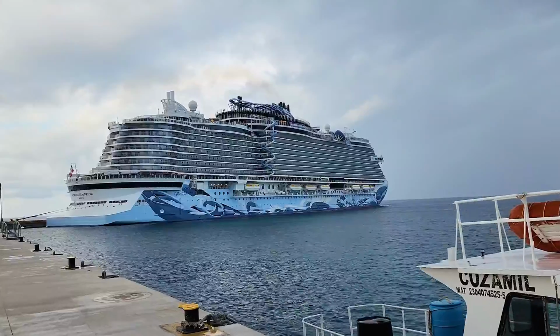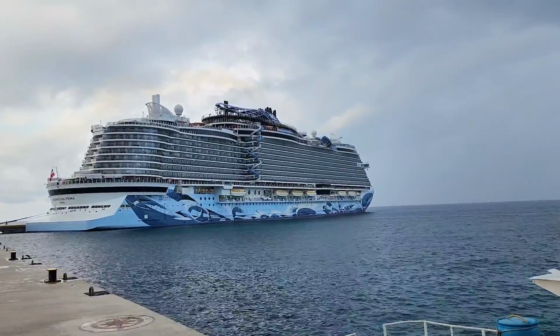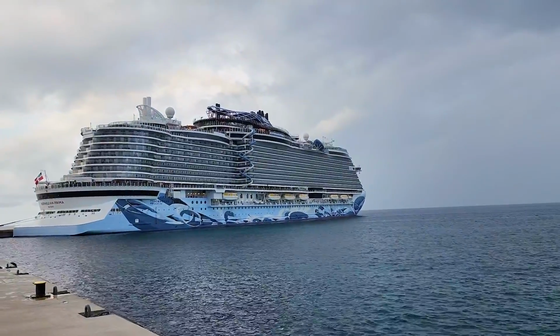The 144,000 gross ton, 3,200 passenger Norwegian Prima is a brand new ship, in fact, a new class of ship from Norwegian Cruise Line. She introduces not only new restaurants and entertainment options, but a whole new feel to the Norwegian brand. Some guests have found her layout a bit clunky, and it can be, but it's impossible to miss how premium many of her interior spaces feel compared to other ships, both in the NCL fleet and those of some of her competitors.